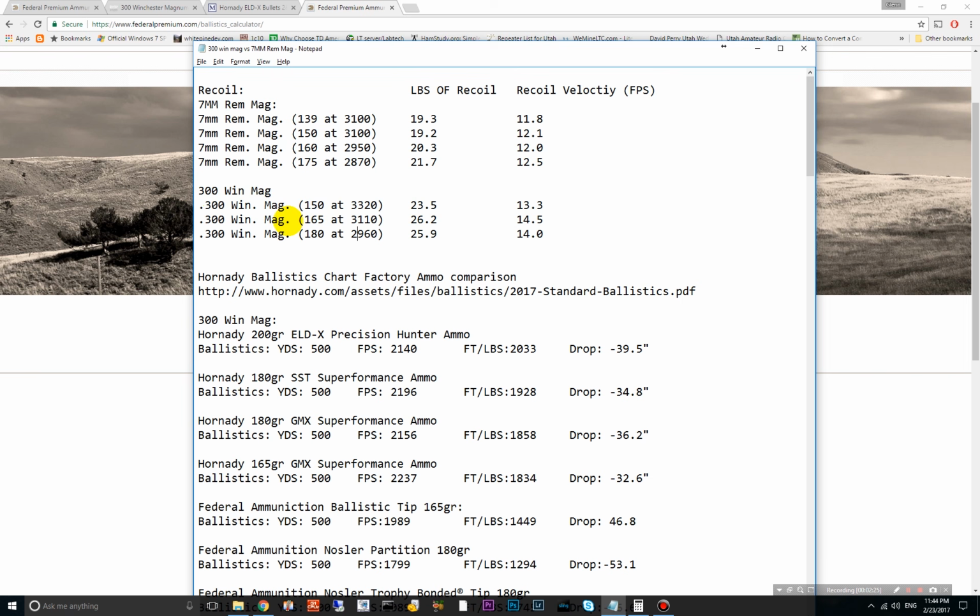So the 300 Win Mag will recoil more than the 7mm Remington Magnum because it does have more powder, more muzzle blast, and it's a little bit wider bullet. The 300 Win Mag will definitely kick more than the 7mm Remington Magnum.